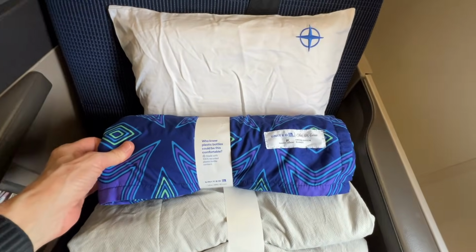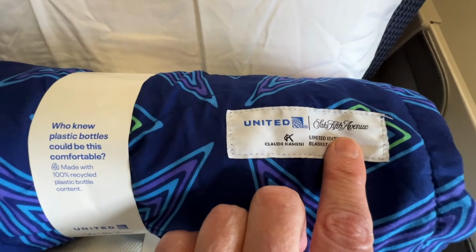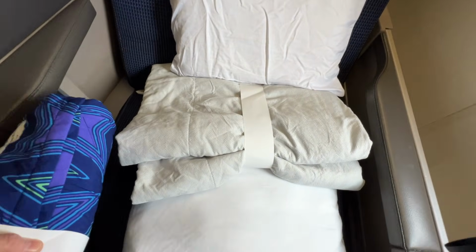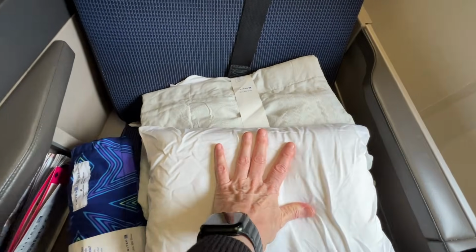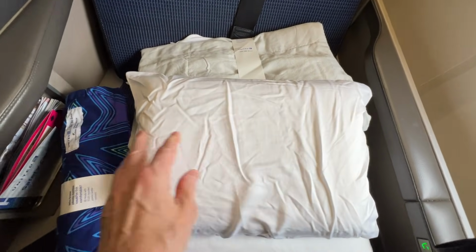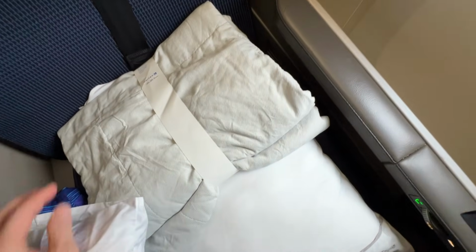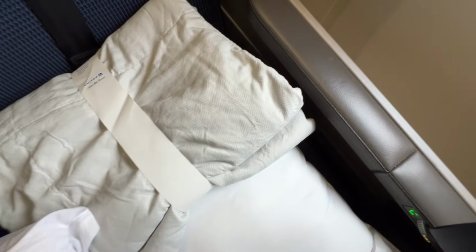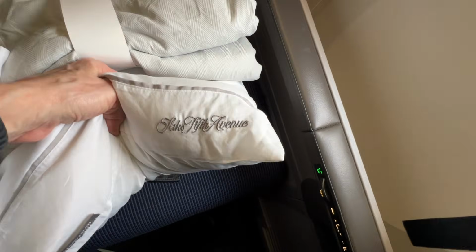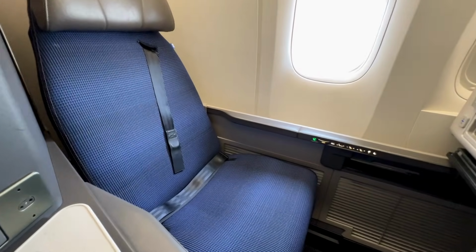The bedding included a soft, colorful blanket by Saks Fifth Avenue. My very favorite pillow in the sky, United's Cool Gel Memory Foam pillow. A thick white Saks Fifth Avenue blanket. And finally, a full-size soft pillow, again by Saks Fifth Avenue. I moved everything aside to get a closer look at the seat.